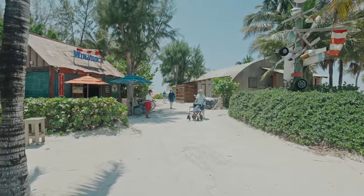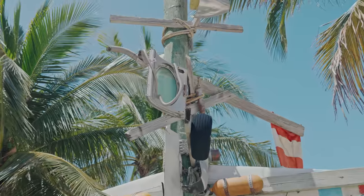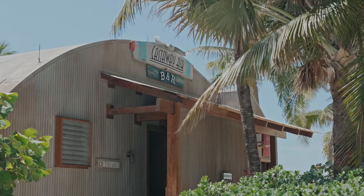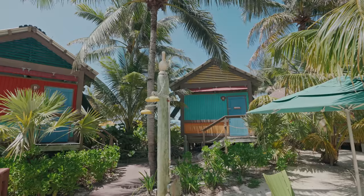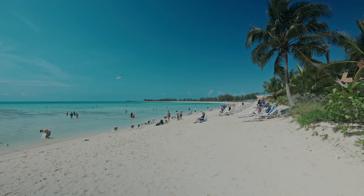So behind me there's another shop which does all of the snorkeling gear and all of that jazz. There's also some cabanas and all sorts. So we're gonna head over and have a look at the beautiful beach now. And also in the adults only area you can find massage huts. These are huts where you can get a massage.